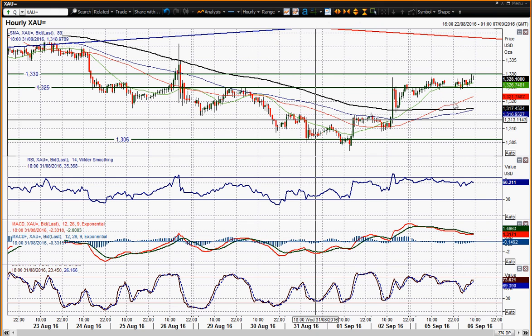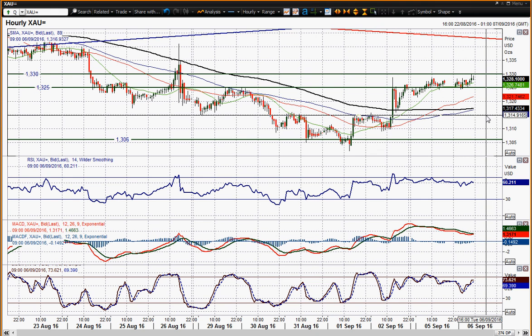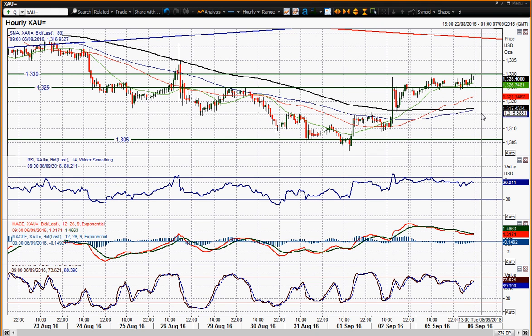Support-wise, you're looking at 1315. It's a pretty good near-term pivot level actually. 1315, 1316 acted as support, then turned into resistance, was broken through, and has now become supportive. So 1315, 1316 is a nice near-term support area for gold now. Interestingly enough, you're also using this old 1325 pivot as a bit of a base of support in the last couple of days. So 1325 seems to be holding now and pushing up towards 1330.